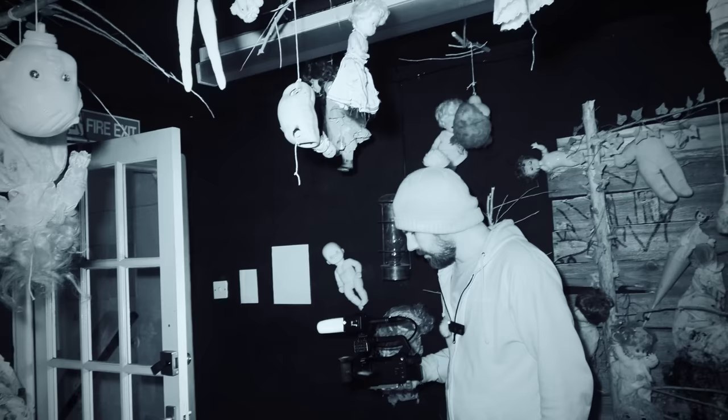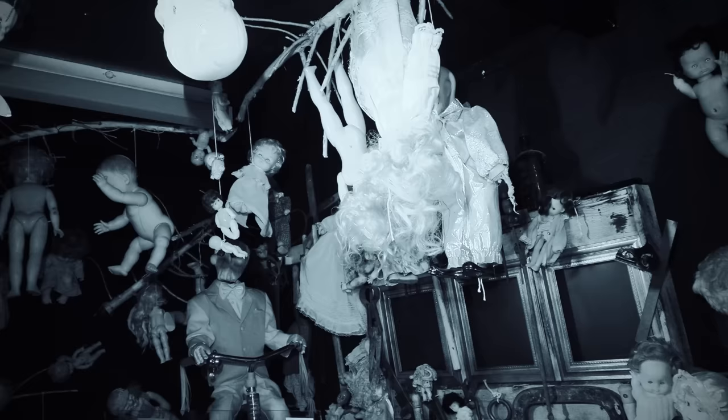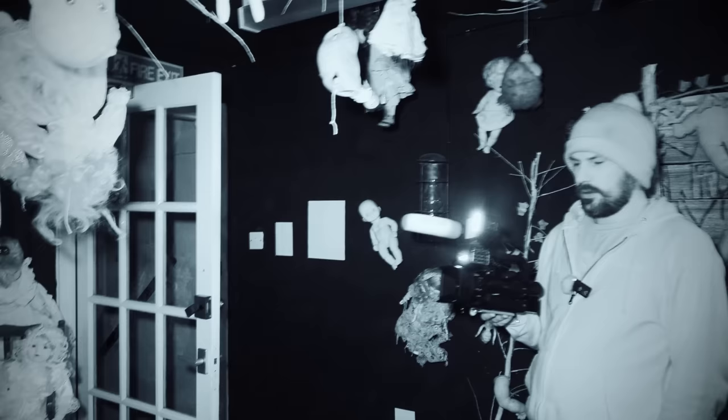So a lot of these dolls come from Mexico, Doll Island. The Mexico Doll Island. I don't know if that's meant to be cursed or evil or religious. I know Mexico is a pretty religious country. They take it a lot more seriously than England. I know that.